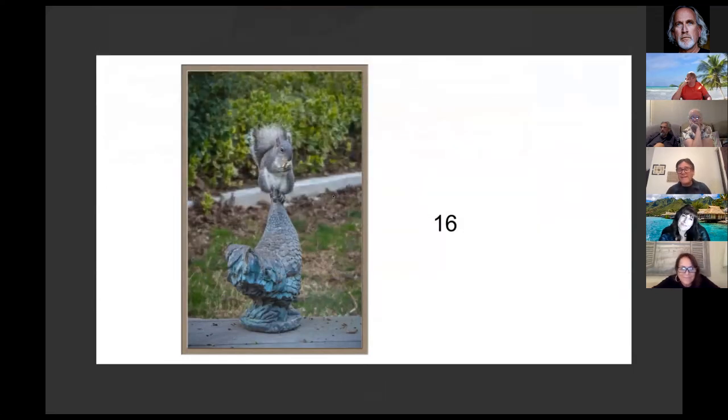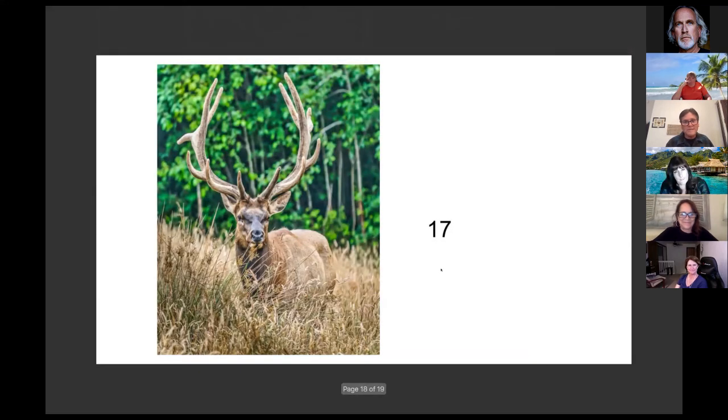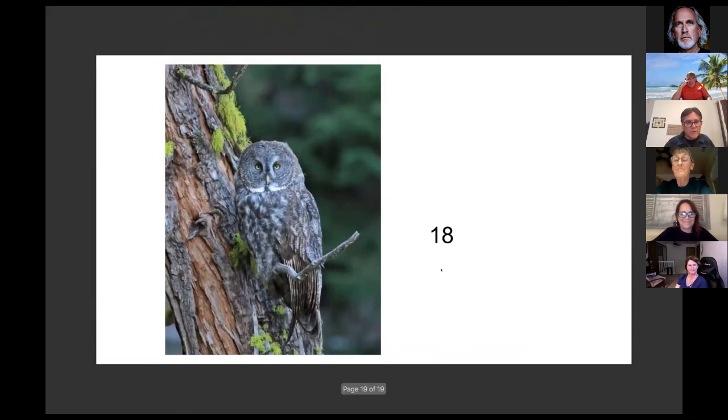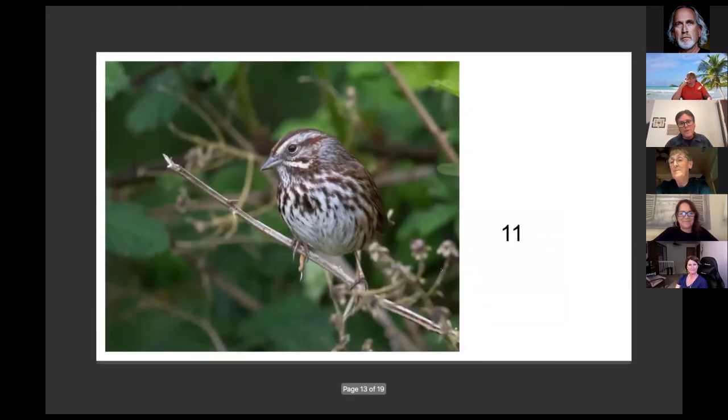Now this one's funny. I like this one because of the humor. He's standing on a rooster. There's just something funny about that. I love it. He's a cool gray squirrel. That's another one of my favorites. A little bit on the dark side, but again, everybody's computer is different, so it's an easy fix. Beautiful elk. And then a beautiful great gray owl. They are spectacular animals. Okay, so what do I do now?